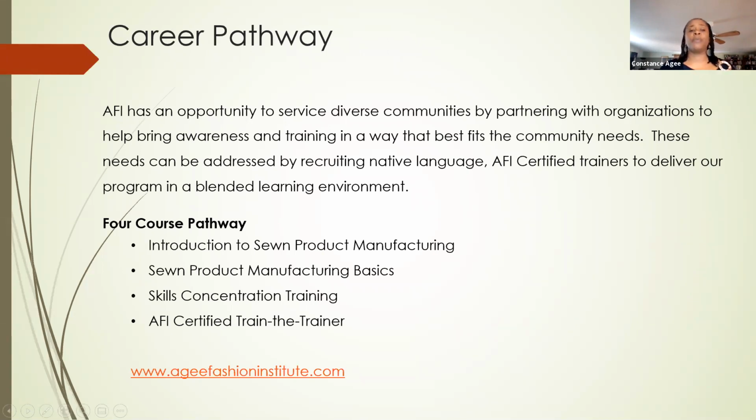And then the career pathways. So the pathways themselves, it's basically a 4-course pathway. And this is the beginning of that pathway. So the introduction to sewn product manufacturing. So again, it's an introduction. We're familiarizing you with what the process is.